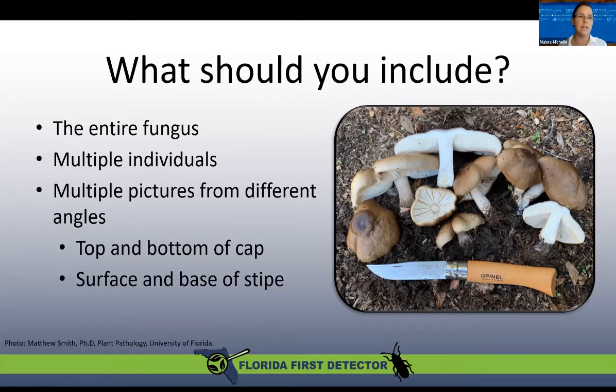So show pictures of the top of the cap, the sides of the cap, and definitely the bottom underside. If it has a stem or a stipe, that also is going to be very useful. And it really helps if you can get all of those elements together in a photo like you see here. The knife is in there for scale, and we have all these different parts that really are going to help the specialist with identification.